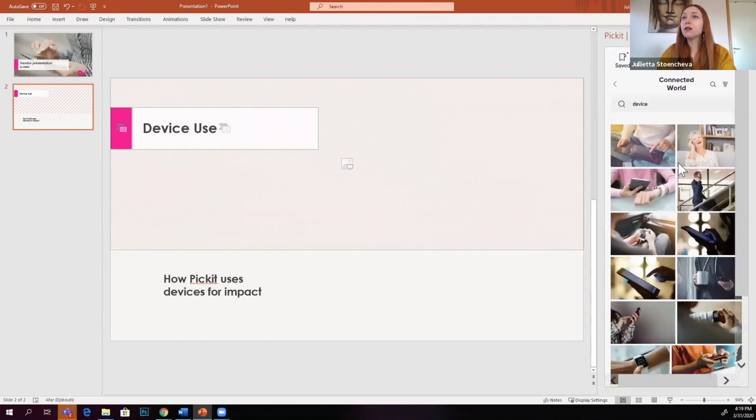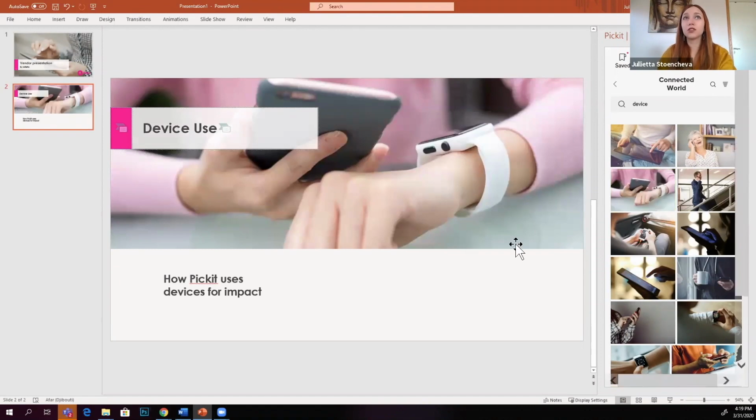Okay, we got some pretty nice images that we can use for this. I like this one a lot, so I will just double click on it and it will jump into my slide.